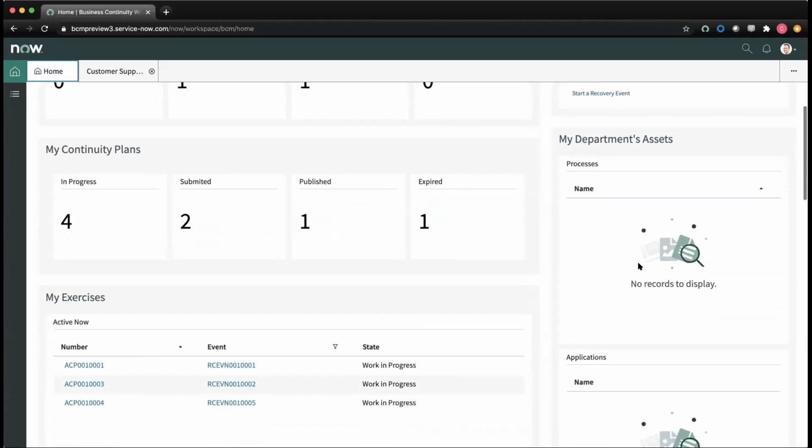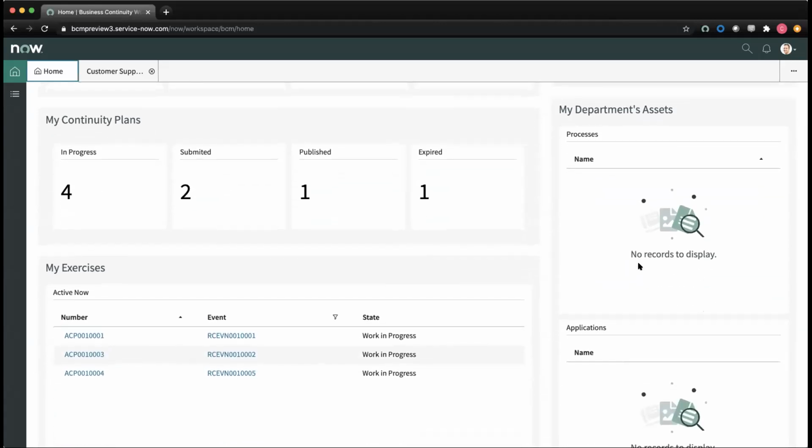You'll also notice that we may display key assets for that user. So when we talk about critical assets as it pertains to business continuity or even continuity of operations, we think about business processes or essential functions or critical applications that support those. So we'll quickly display those key records here in the dashboard as well.